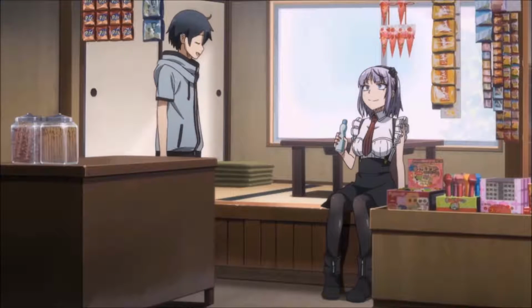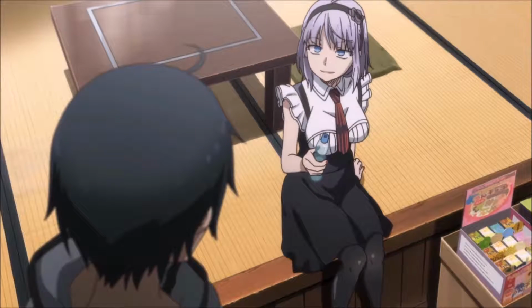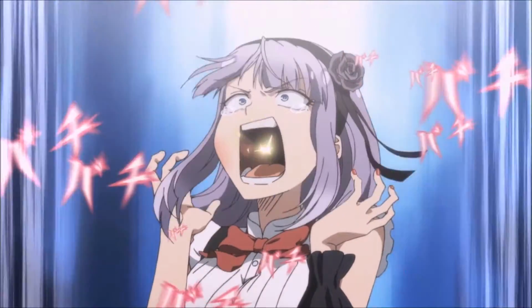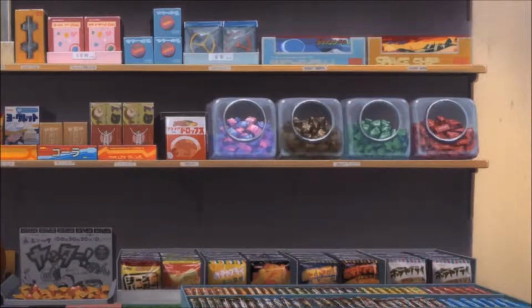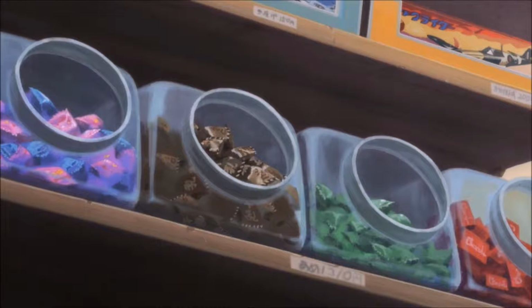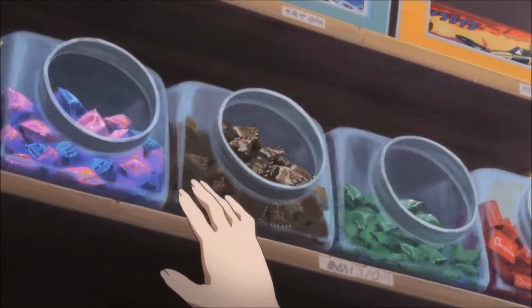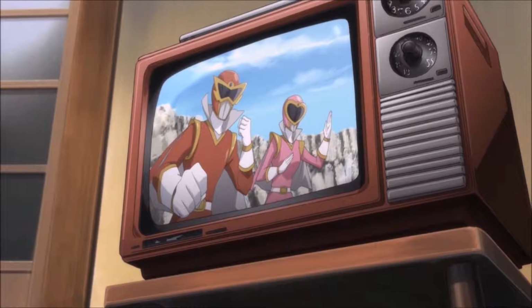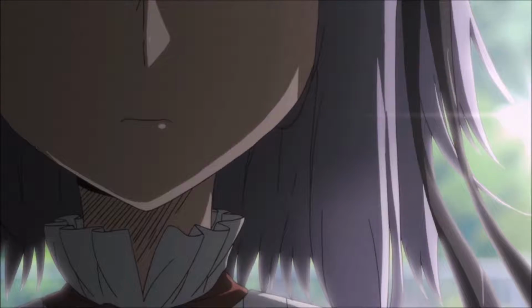But before we go any further, let me do a quick overview of what Dagashi Kashi is about for anybody who's not familiar with the show. Dagashi is basically just a word for Japanese snacks, little cheap snacks that kids can buy in a store. Stuff like lifesavers or whatever, you know, in the United States.